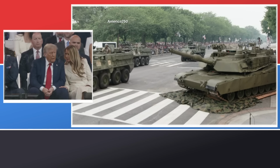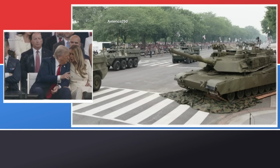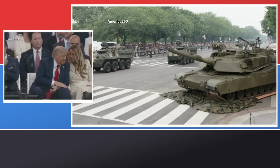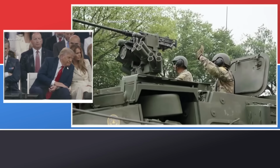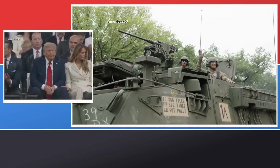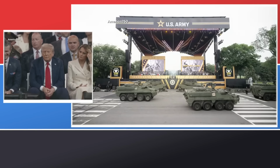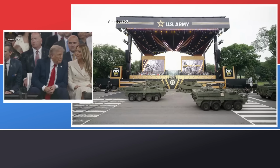Wanted to also pivot here and just bring us back into the parade in this moment. What are these? Okay, this is multiple variants of the Stryker vehicle. I spent almost 4 years of my life commanding a Stryker brigade, 125 Stryker in Alaska, so I'm very familiar with these. These are wheeled vehicles, a lot lighter than the Abrams tank, and include the Bradley.